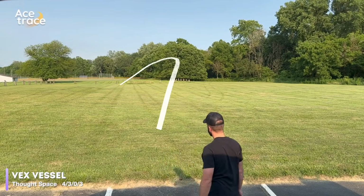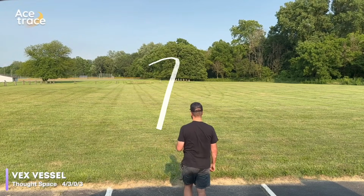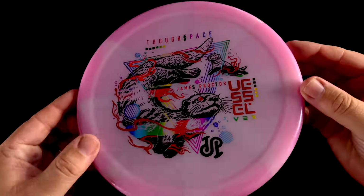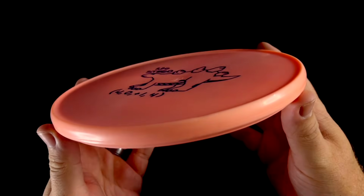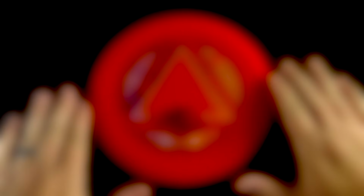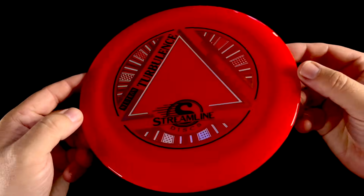And it's popular for a reason, because it has reliable overstability, and now even a little less glide thanks to that spoiler on top. But one thing that the Vessel, Pig, Neon, Stego, Berg, and Range all have in common is that they are all essentially considered approach discs. Which begs the question, why haven't surface technologies made their way to drivers? Perhaps the new Streamline Turbulence can help answer that question.